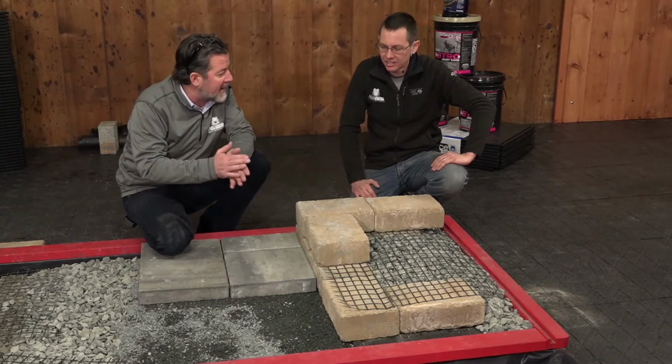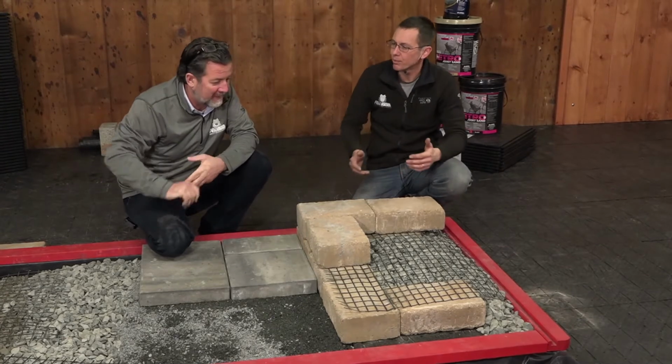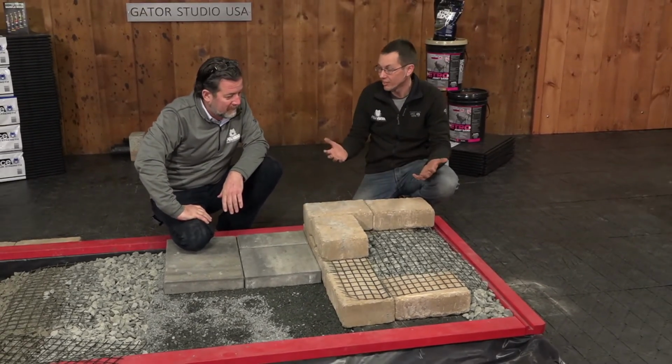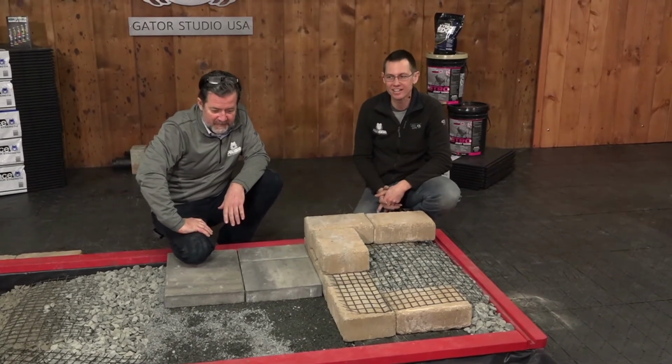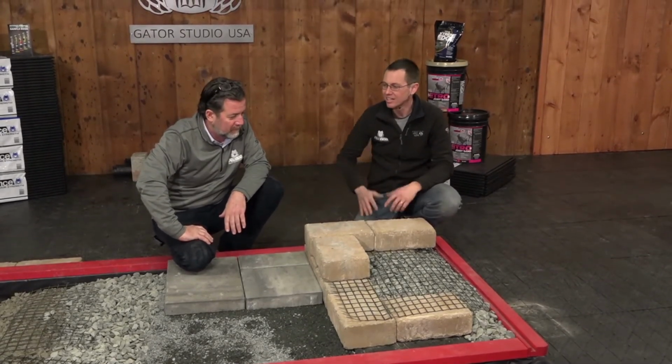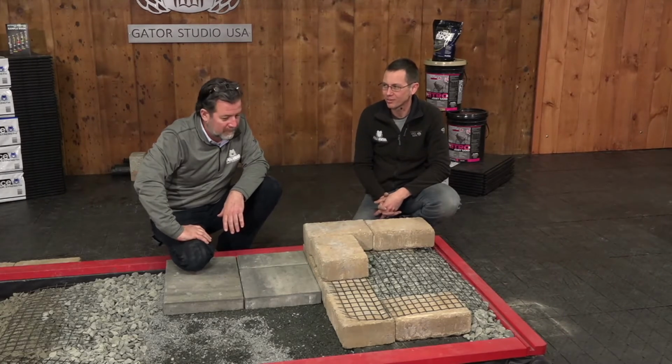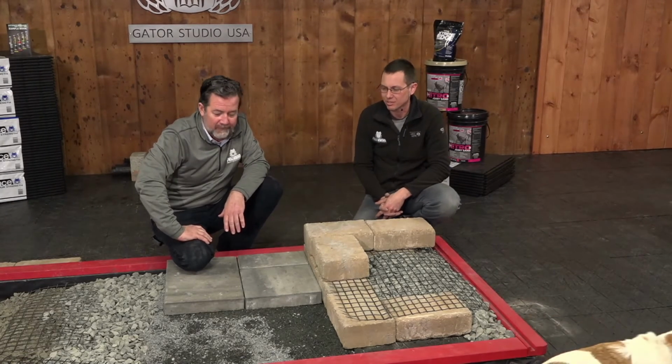All right, what do we got next? Well, I think that pretty much wraps up grid here. So grid's really important, right? I don't think we can stress that enough. Fabrics are very important, but typically your failures by skipping grid are a little more dramatic than your failures from not using fabric.